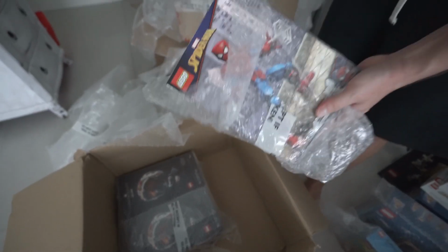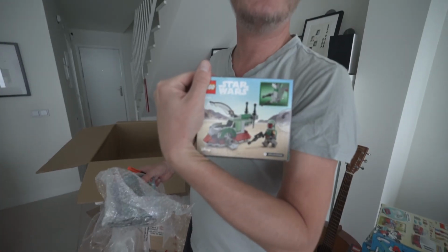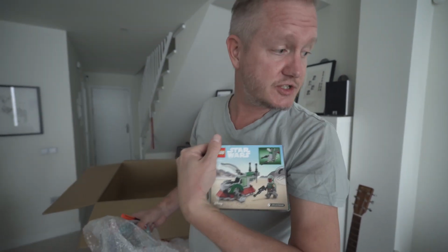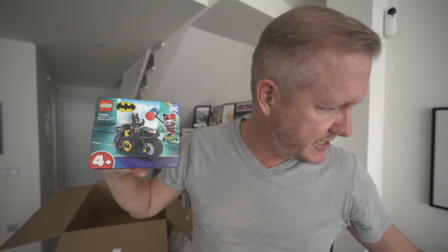And there it is. Yet another Spider-Man set. We only got one of this. This is a slightly bigger figure of Spider-Man, so yeah, kind of a gamble, but you never know. The third and last Microfighter, Boba Fett Starship Microfighter. There should be 3 of those by now. And we also have another small set of Batman, also for the figures. I think we had at least one of them before, not sure.